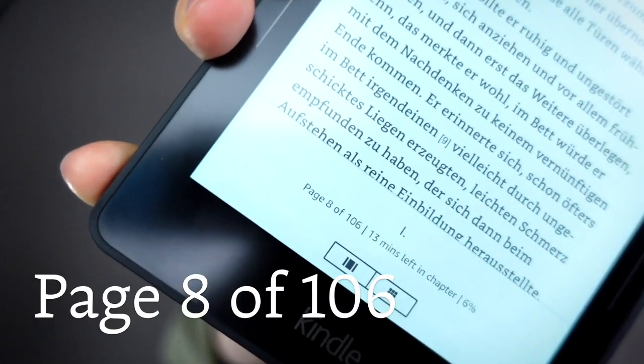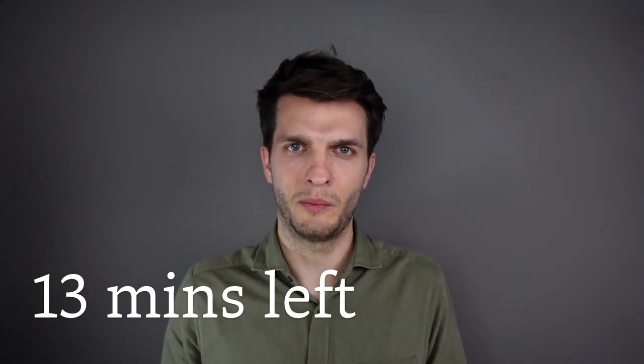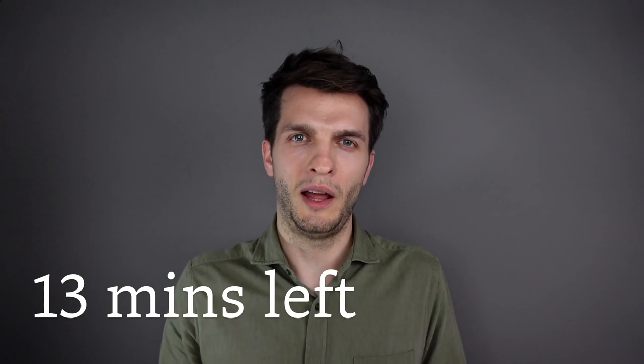And it also doesn't tell me how long the text is. Two more ways on the default Kindle interface to tell me where I am. They have pages, which, as I said, doesn't really make sense. 13 minutes left in chapter. Reading speed is different from person to person, so it's not really a reliable measure either.